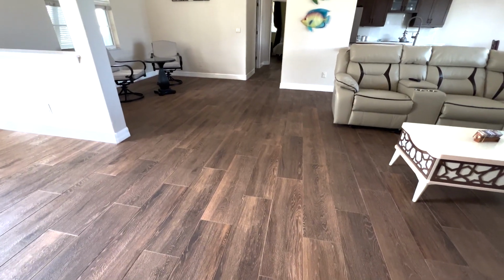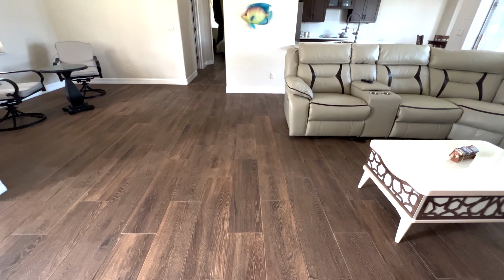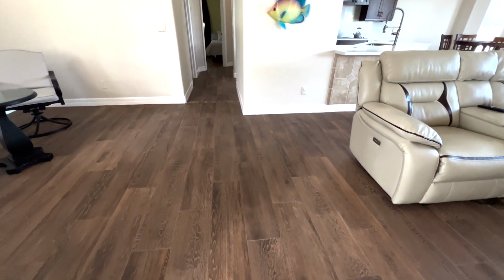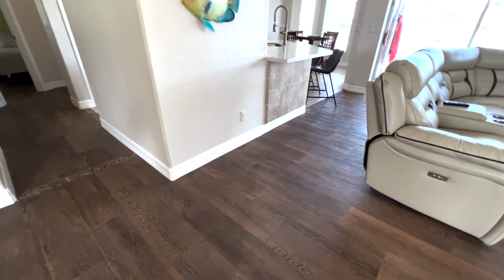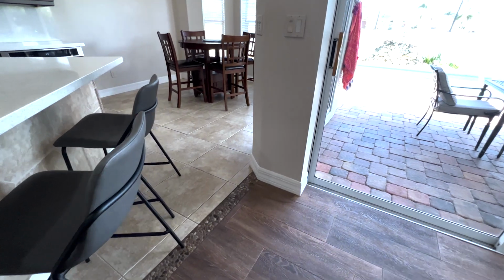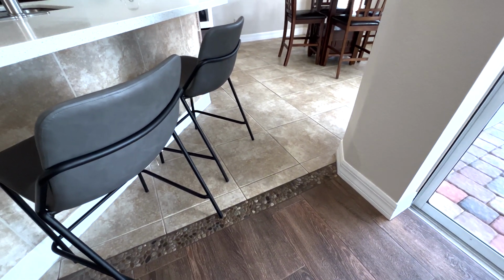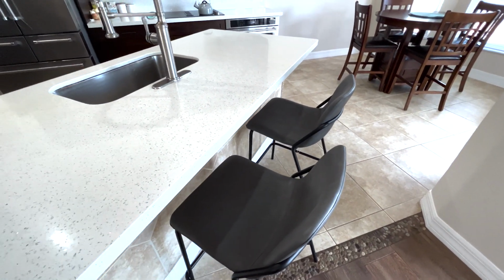As I already told you, the floor is tile that imitates wood. It's beautiful. The whole house has it. It's very nice, except that the master bathroom inside is different, but the whole home is all this. Also, the kitchen has a different floor. But one of the nice details is that when you go from one floor to the other, you have this pebble here. So it's really nice, very decorated. Okay, let's go now and do the kitchen.